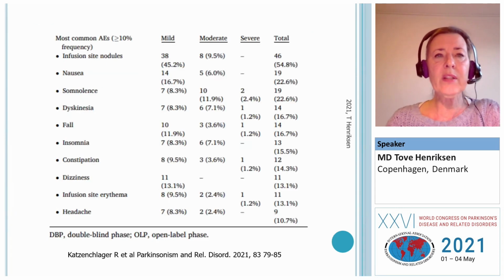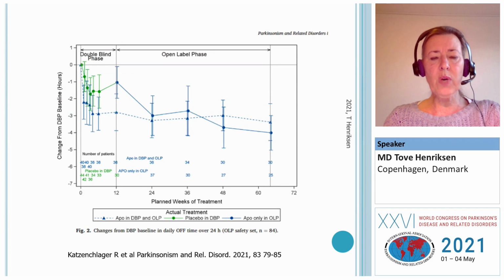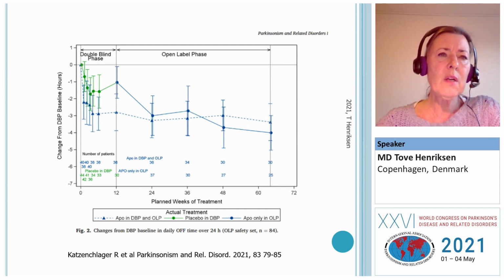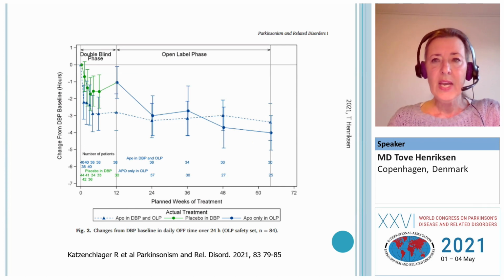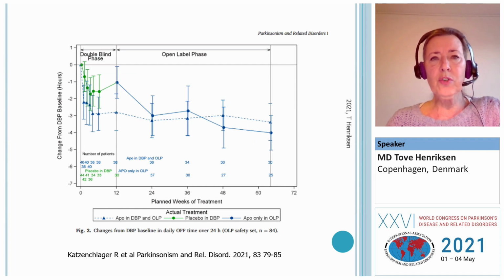And this is another way of looking at the side effects. They are divided here into mild, moderate, and severe. And as you can see, there are a number of mild side effects, some moderate, but very few severe side effects in the open label follow-up. And this is to show you that the effect on the off time continued. So the green bar in the beginning of the graph would be the patients who were on placebo in the beginning of the study. And by week 12, they changed to apomorphine. And you can see the reduction in off time when they were switched to active treatment. And this reduction actually continued, and there may be a trend that it continues to get better as time goes by.